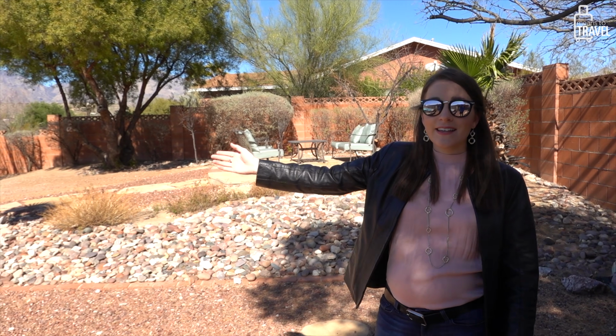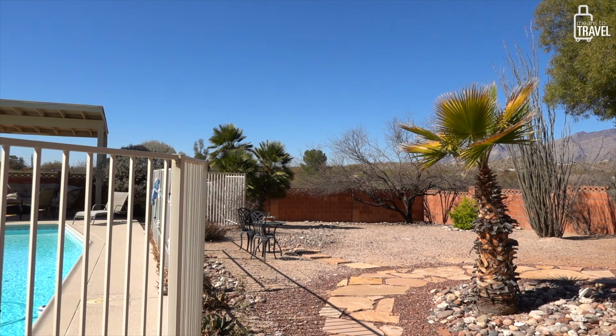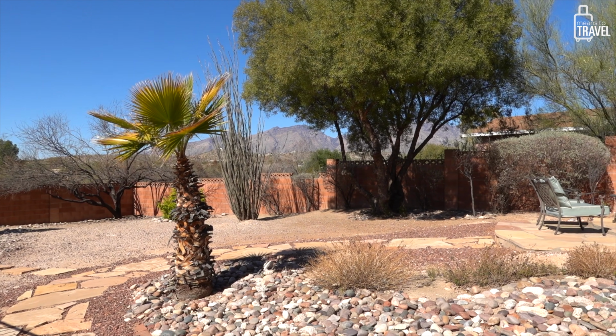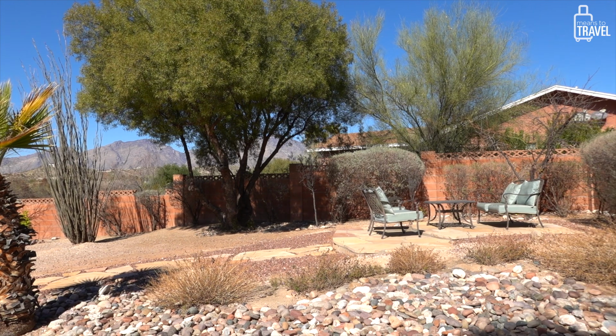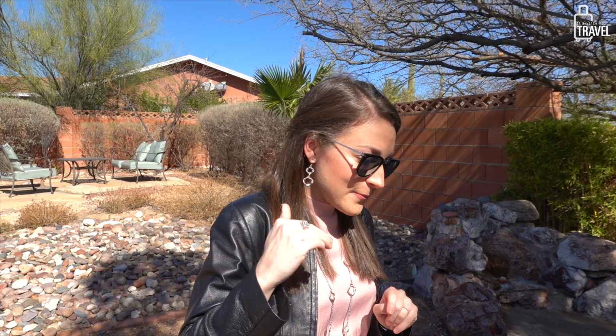So there's a place to have a table and 2 chairs to have coffee in the mornings, and also some great cushioned seating spots right up the hill up there. So there's a lot of places to play if you have a big family, and we really think that this is the most beautifully done backyard. Definitely the best backyard we've ever had at an Airbnb. So now that we've kind of shown you this amazing outdoor experience, there's one more building that I need to let you guys see. So come on.